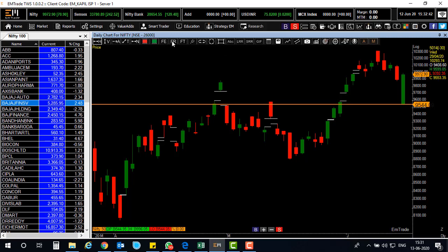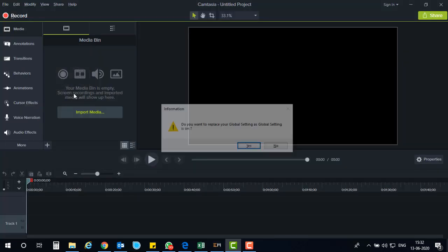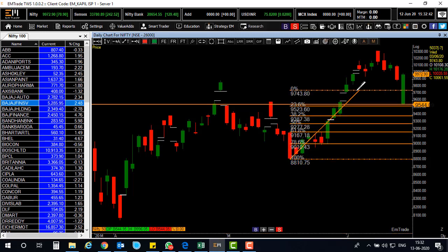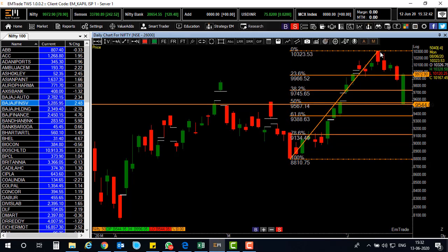From another approach, like Fibonacci retracement, if I take the help of that, this is our bottom and this is our top. Here we can also understand that a 50% price move has happened on the downside, but at the 50% retracement level it found its feet and recovered from there.